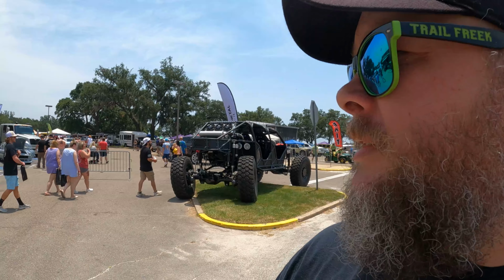That MG is pretty badass. That's a MG GT. I got a MGB, which is the convertible model. I need a, man, that makes me want to go get it and do some stuff to it. Woo, nice.